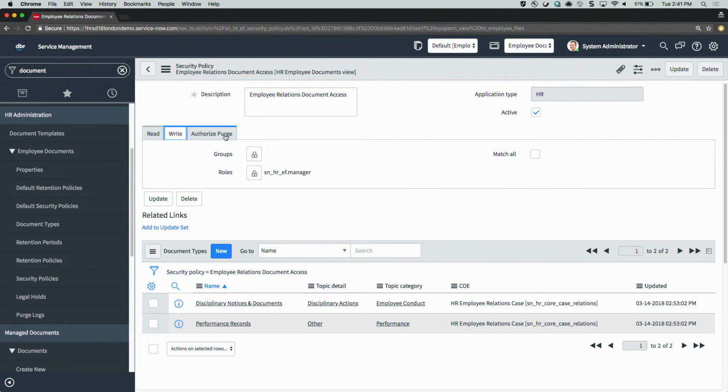In addition, the Authorized Purge tab is really cool because while we want to take advantage of the automated purge functionality, there might be some times when we want to be a little extra careful before a purge is completed. And if so, we can either send a notification, such as in this case, we've asked that the HR investigations team be notified before the purge happens, or we can even require approval before that automated purge can be completed.